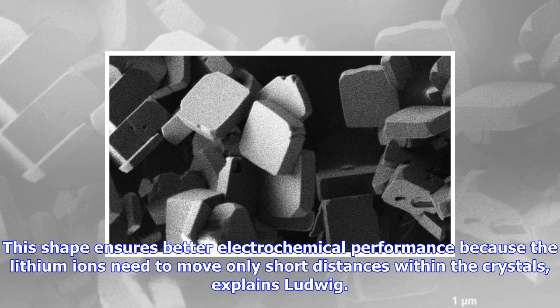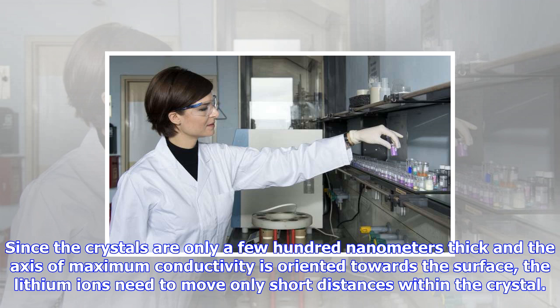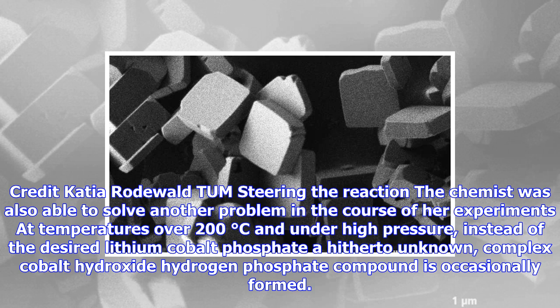Electron microscope image of the platelet-shaped lithium cobalt phosphate crystals. Since the crystals are only a few hundred nanometers thick and the axis of maximum conductivity is oriented towards the surface, the lithium ions need to move only short distances within the crystal. Credit Katia Rieduald. Steering the reaction, the chemist was also able to solve another problem in the course of her experiments at temperatures over 200 degrees Celsius and under high pressure.